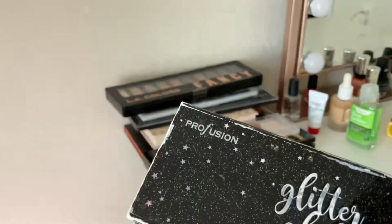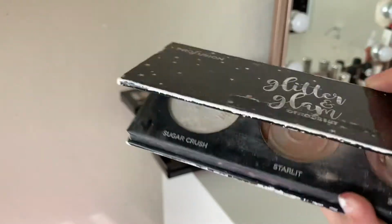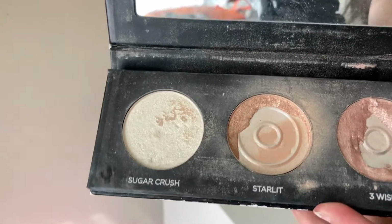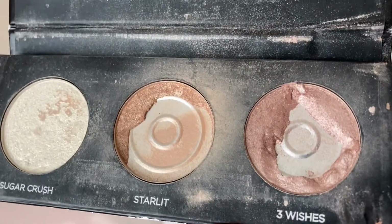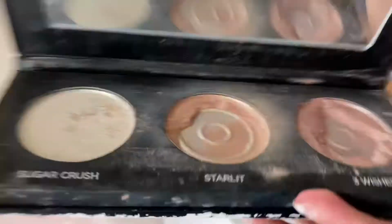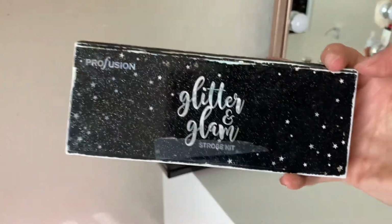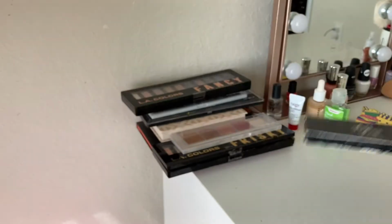No, actually, let's get this. Okay, so this is the palette right here. Open it. It might be a little messy because it has been here for quite some time, but it has a silver highlighter, gold highlighter, and a rose gold highlighter. So really pretty. I like it, but I don't really use it anymore because it got a little damaged, but if I had to, I would use it.